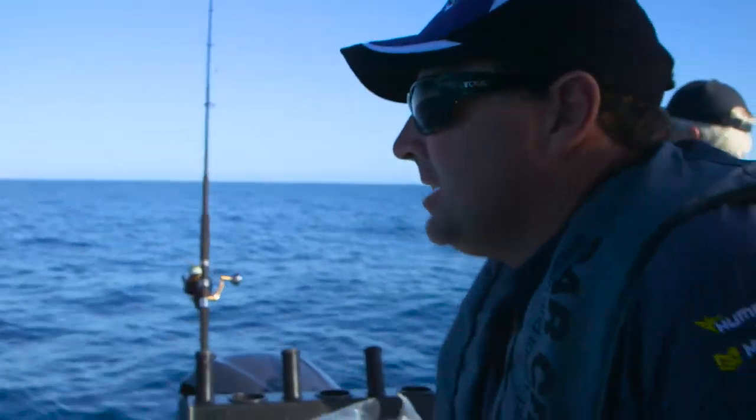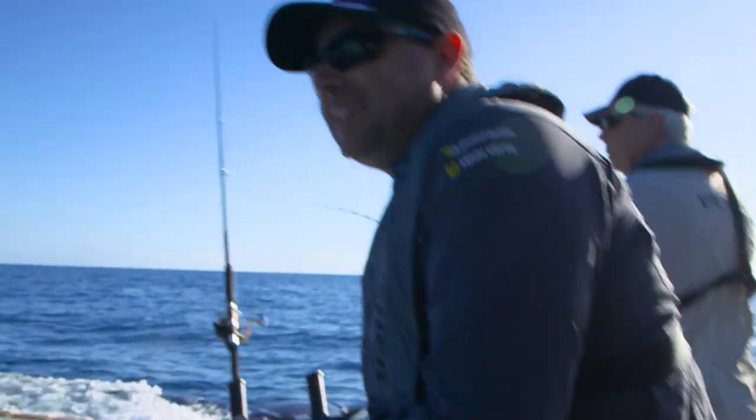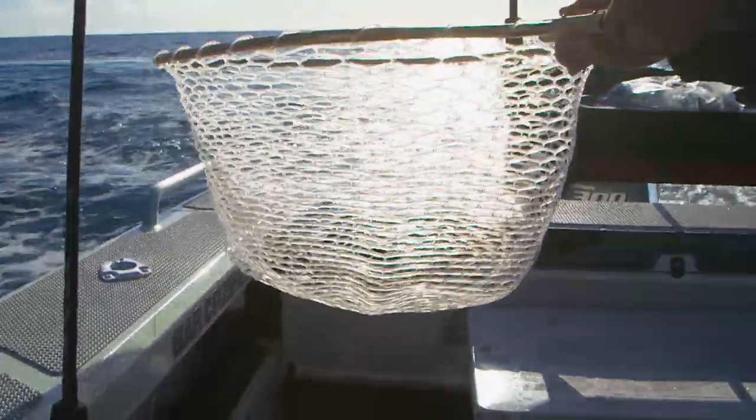And quick, Brownie, do something. Get the net. Brownie, get the net. You get the net. Come on. Yes, quickly, because he might swim off. Yes! Okay, this is really exciting now. What a start to the day. It's a cod, beautiful cod. Scooping. Straight into the net, and look at that! Yes! Fish is on the board!